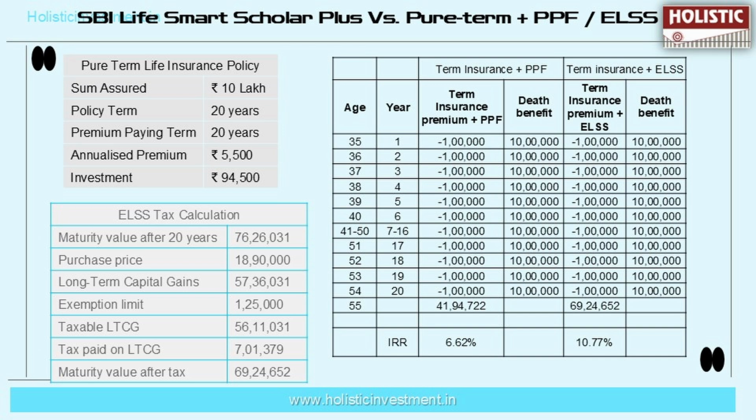High-risk investors may opt for equity, while low-risk investors may prefer debt instruments. We will compare two scenarios, ELSS for equity and PPF for debt. At the end of 20 years, the maturity value in PPF account would be 41.94 lakhs, resulting in an IRR of 6.62%. Even though PPF is a debt instrument, it delivers higher returns compared to the market-linked SBI Life Smart Scholar Plus.